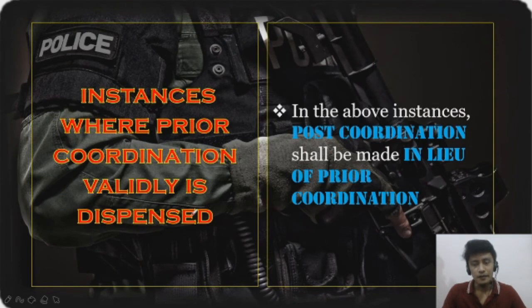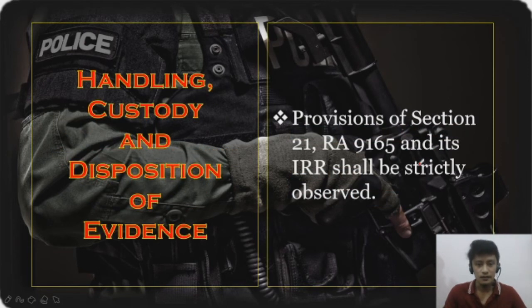Another one, in the above instances, as I've mentioned a while ago, if you're not able to have prior coordination with the PDEA, then you should have at least post coordination with the PDEA. Okay? So that is under that slide. Okay, let us now proceed with the handling and custody and disposition of evidence.